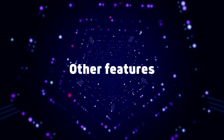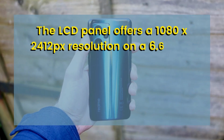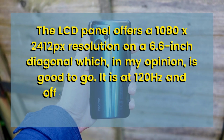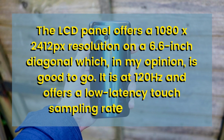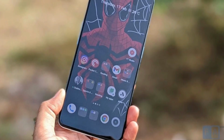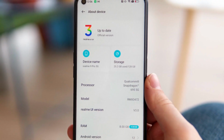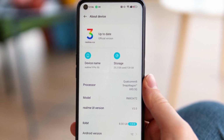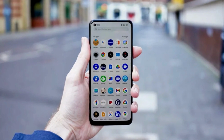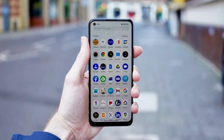Other features. The LCD panel offers a 1080 by 2412 pixel resolution on a 6.6-inch diagonal, which in my opinion is good to go. It is at 120 Hz and offers a low latency touch sampling rate of 240 Hz. The low latency helps in competitive games where reaction time is very important. While being tested, the display went up to 461 nits when the brightness slider was manually set to a maximum, and it went up to 567 nits in auto mode. This will provide a comfortable reading experience outdoors.